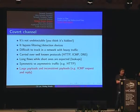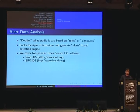Covert channel is one of the ways for the attacker to hide themselves, but there are other methods as well. For those that attended our class, we talked about connection scrambling, evasion, fragmentation, and so on, but this is one of the examples. Okay, so I pass it to you.